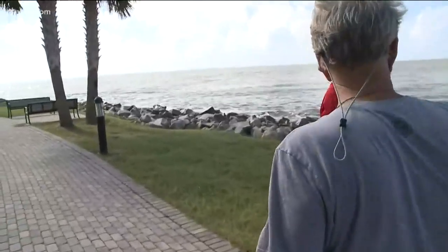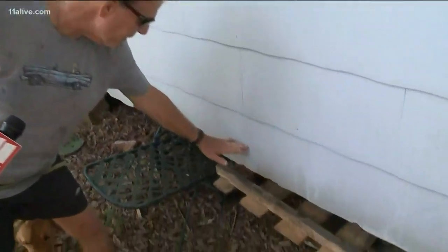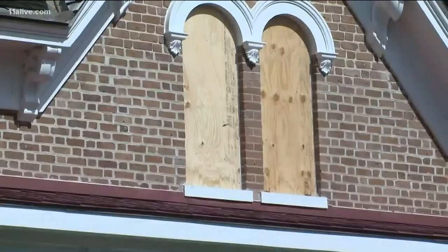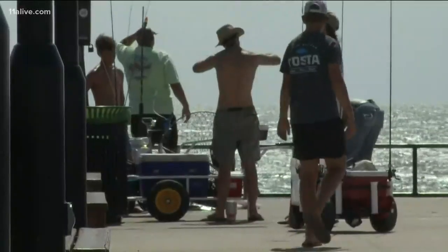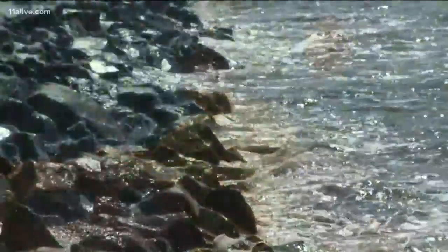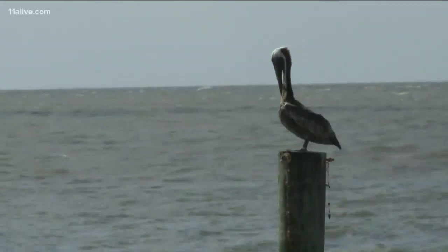Her husband Ron showed us how close the water came to the house. "It came up 18 inches right here in the entire yard." Some neighbors have already started preparing for Dorian. Workers put up plywood over the windows at the Lighthouse Museum on the island. And while the thousands of vacationers are soaking up the last few rays of sunshine, many of them will be gone by the time Dorian's impacts are felt here. But Ron and Alex will stay, like they always do. "Whatever happens, happens. It's God's will."